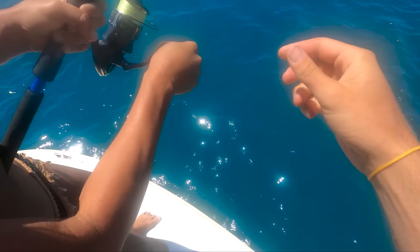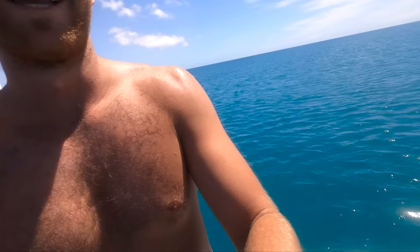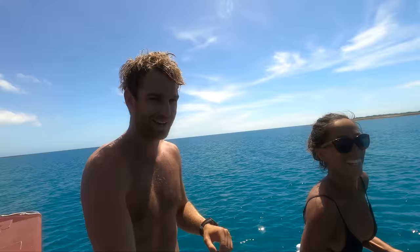But now, the job is to catch a fish for lunch. Let's go fishing. Nice, Fran. Is he on there? Yeah. That's our lunch. Yes! That didn't take long. Fran's just cast a popper out over a couple of bommies on this reef and bang, straight away. Gold popper's done its job.